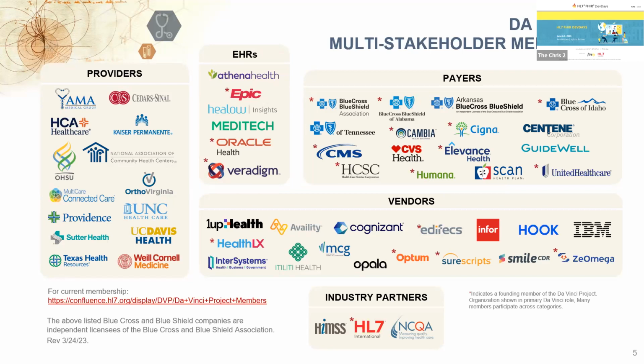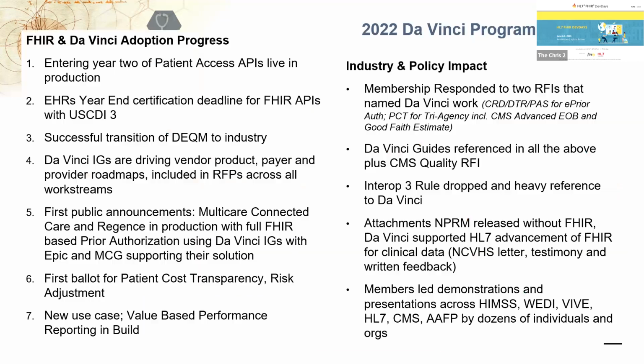But you can see from just looking at the members that don't have an asterisk, you get a sense of how many came after they saw the progress and the success of the first couple of years. At the bottom are the industry partners. And in addition to HL7, having strategic collaborations with HIMSS and NCQA, National Committee for Quality Assurance. I've got the A wrong. But working on the quality measures, that gives you a sense of the growth of the coalition that's been working together on the Da Vinci project.